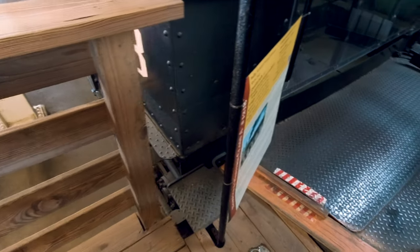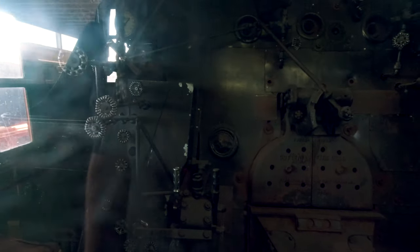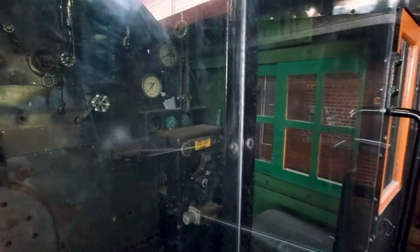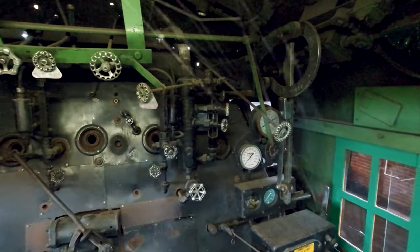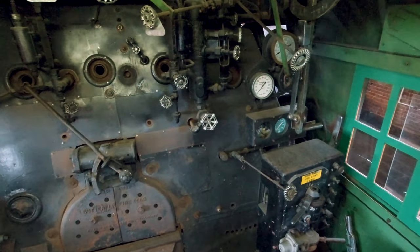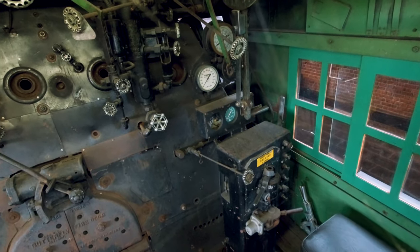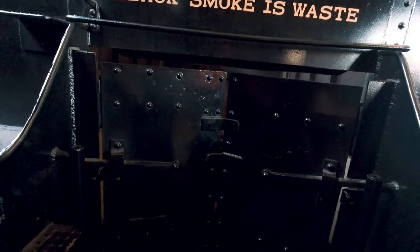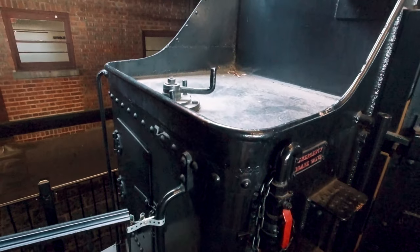The cab to the locomotive is open for viewing with these panels in the rear end. Like all Norfolk and Western steam locomotives, 1218 is coal powered. And while it can be shoveled by hand, in most cases they used the automated or the motorized auger that you can see in the bottom of the tender there. That would feed down through a small pipe and up into the firebox.